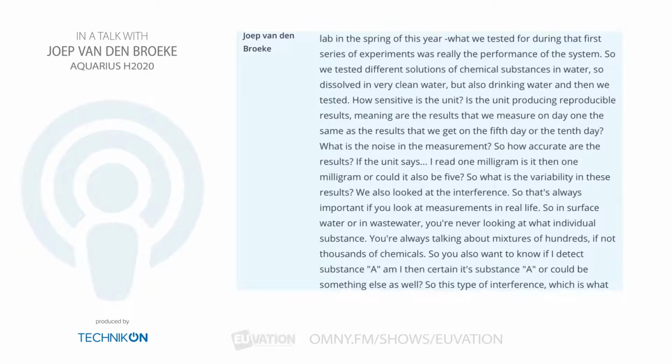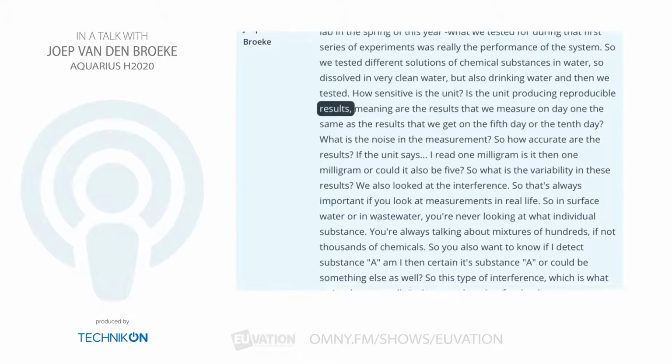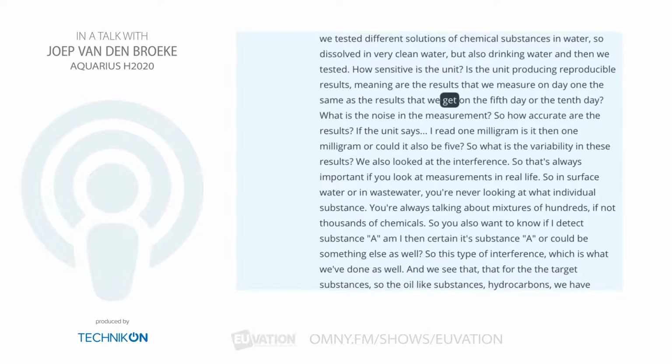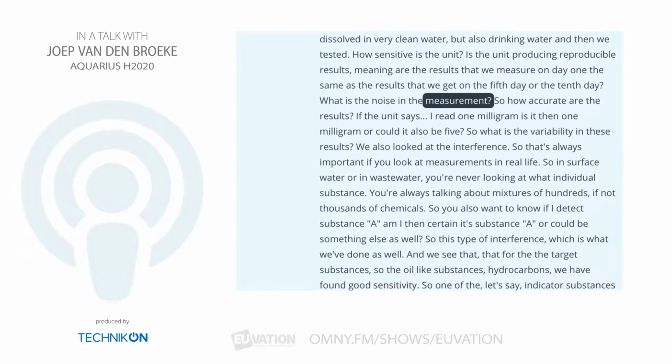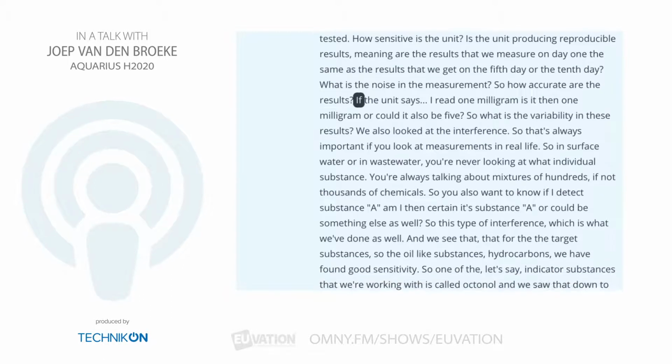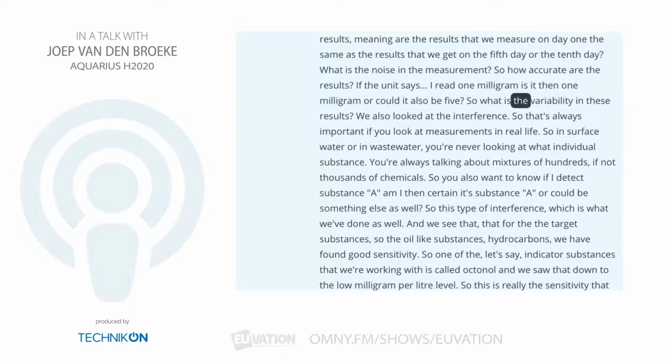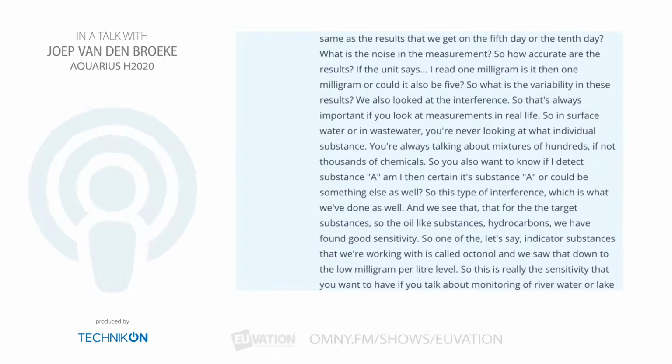Is the unit producing reproducible results, meaning are the results that we measure on day one the same as the results that we get on the 5th day or the 10th day? What is the noise in the measurement? So how accurate are the results? If the unit says I read 1 milligram, is it then 1 milligram, or could it also be 5? So what is the variability in these results?